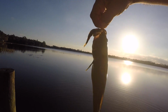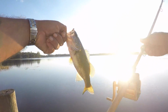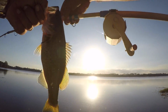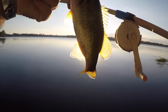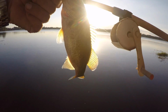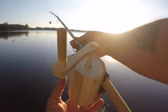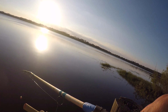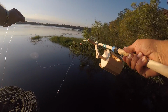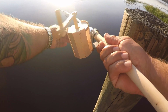Yeah. Woo. Homemade rod got me another one. Look at that, guys. Absolutely. That is awesome. I know he's small, but I don't care. It feels so good to know that I created something out of nothing and I'm able to catch fish with it. That is awesome. Whoo! Let's get another one. We're getting a little bit bigger. That last bass was bigger than the first bass. It doesn't matter. I caught it on my own homemade rod and reel. That is what's awesome. Here we go.